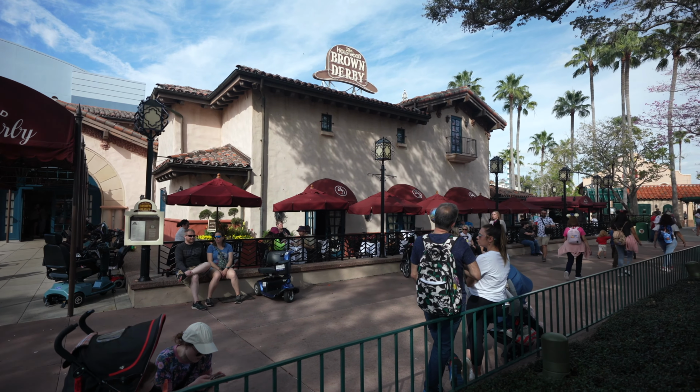Okay, so we've kind of come full circle. Now we're going to come to Sunset Boulevard. Sunset Boulevard is where you're going to go if you're looking for Hollywood Tower of Terror and Rock 'n' Roller Coaster. But there are also a few places to eat down here on the left, and I think there's another snack that we're going to look at right over here.